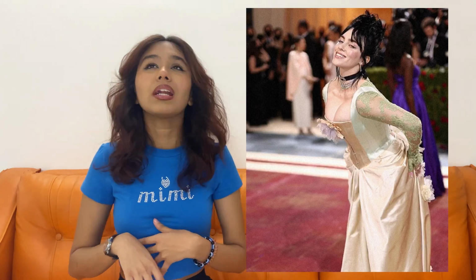I liked the look because it was obviously inspired by the Gilded Age and she was on point. But I wasn't the biggest fan. Like, after seeing last year's look, I feel like she did not match that. But otherwise she was there for the theme and on point. So yeah, I'll give her the marks.